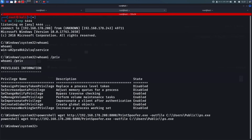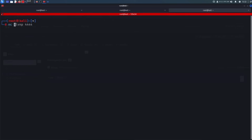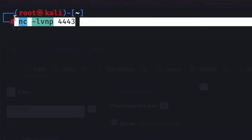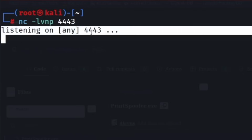To do that, we'll need to open a new tab and start another listener on port 4443, and then initiate the connection from the target server again. So let's go back to our new terminal, clear the screen, and run nc -lvnp 4443. So I simply change the last 4 to 3. And again, this command will just listen for the incoming connections on this specified port. So let's press enter on that, and now we're listening.